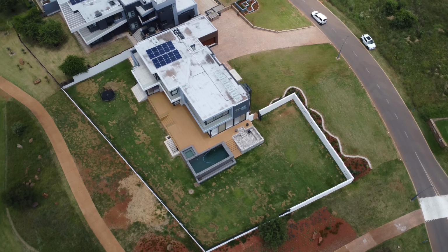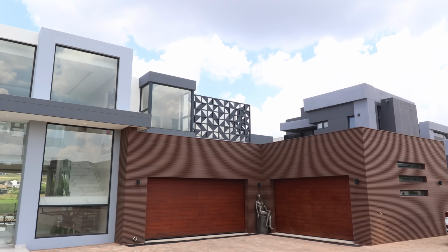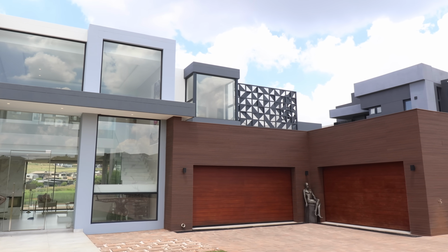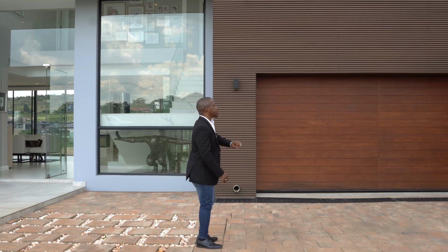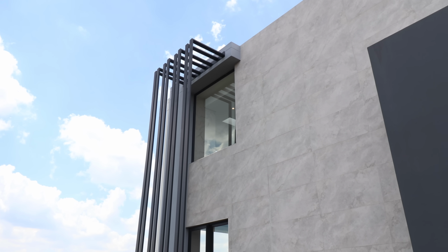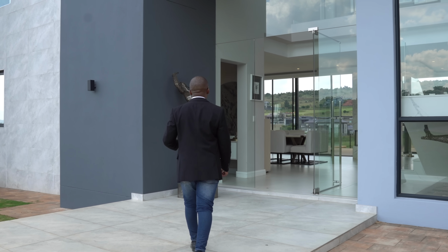This is a very, very large property situated on a double stand, which is about 1,800 square meters, so it's of palatial scale. And as we approach the main home, it's a concoction of different textures and materials, which we'll see a play on as we enter inside. You'll see a lot of different textures, such as this bamboo cladding, timber cladding, mixed with glass, steel, and stone. It's a mixture of materials which creates such a balanced internal and external space.